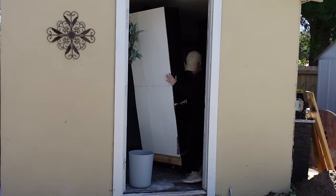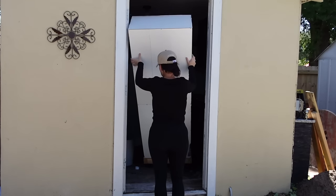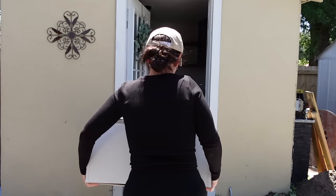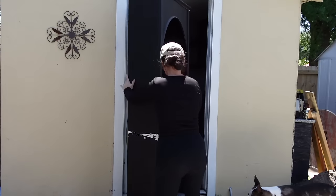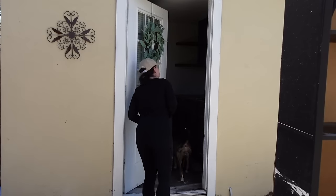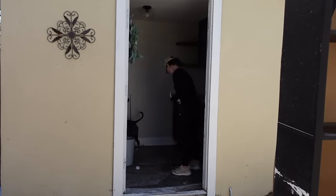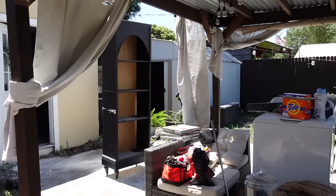One of the last things that was in the shed that I wanted to get out was this bookcase that I actually added an arch to and did a quick flip on a really cheap bookcase. It turned out really pretty. There is obviously a lot of touch-ups that need to be done on it. I scraped the paint off whenever I shoved it in between the cabinet and the wall, but it's actually really beautiful. But y'all, guess what?